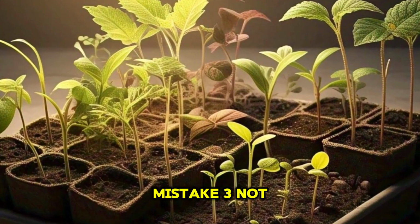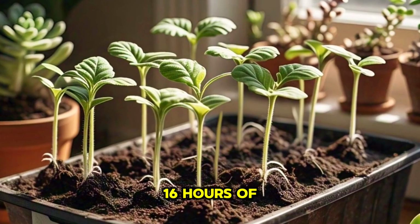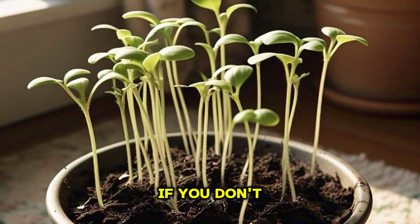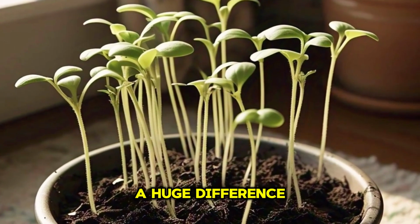Mistake 3, not enough light. Seedlings need at least 12-16 hours of light per day. If you don't have a sunny window, get a grow light. It makes a huge difference.